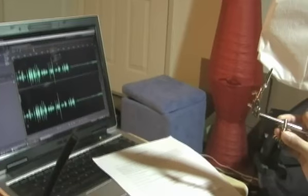And then I'm using Adobe Sound Booth to record everything, and I use it to alter my voice so I get all the different voice characters. Basically I just sit here, read the script, and then I digitally alter all my voices, and that's all there is to that.